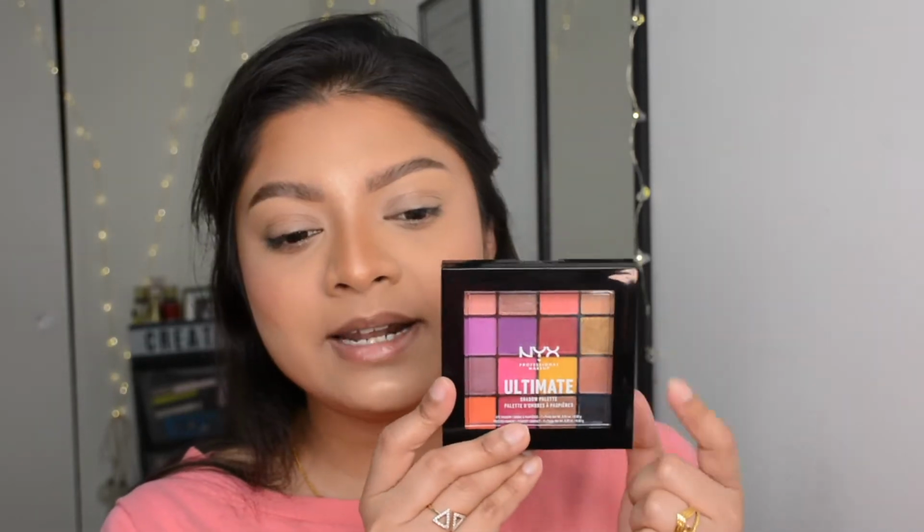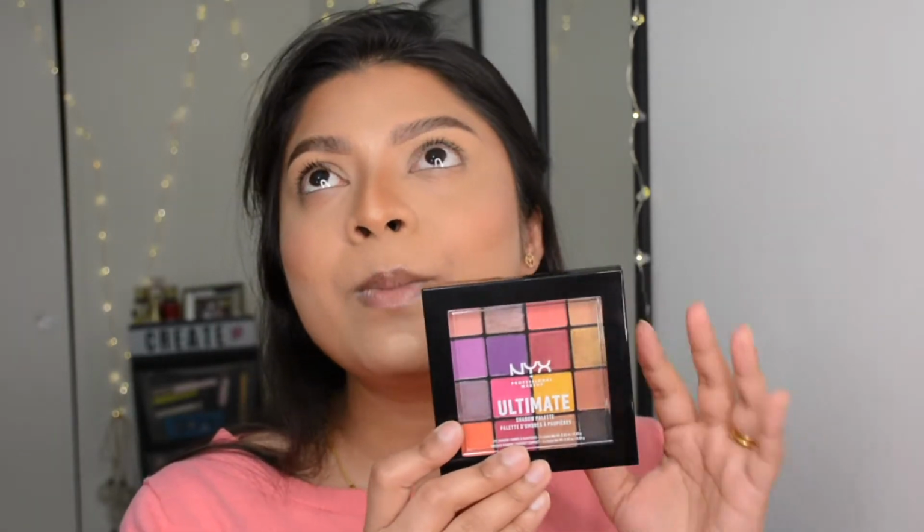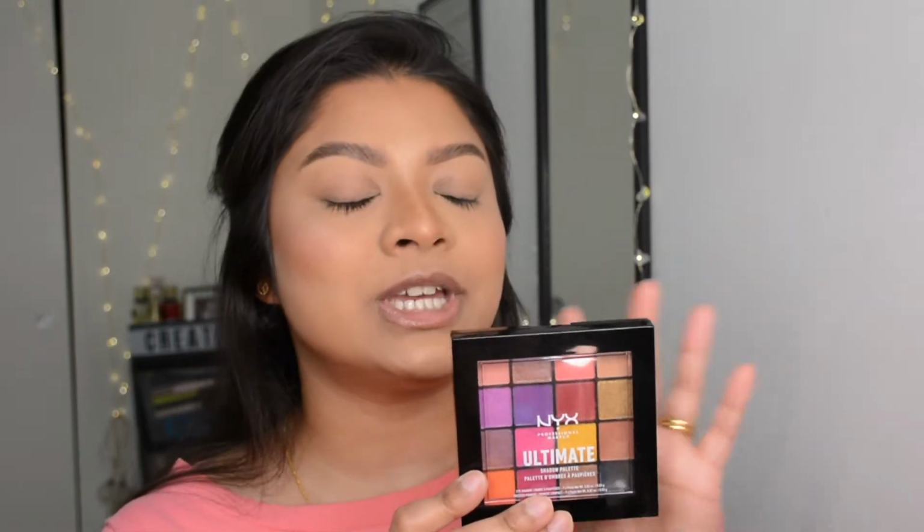I used some other palettes. So let me tell you a thing. I think the Ultimate Brights palette was one of my first eyeshadow palettes which I ever bought, and that was a very colorful palette, the rainbow palette. But I didn't know how to feel about it because I never tried any other colorful palettes at that time. But when I tried the Morphe palettes, the James Charles one, I knew the difference: the pigmentation, texture, blendability, everything was different.